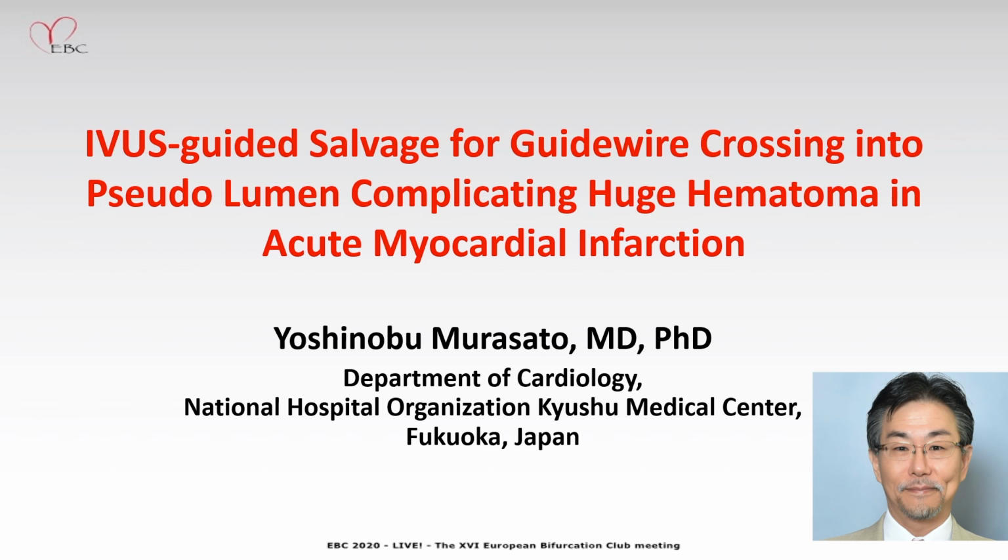My presentation title is IVUS-guided Salvage for Guidewire crossing into Pseudo Lumen, complicating huge hematoma in acute myocardial infarction.